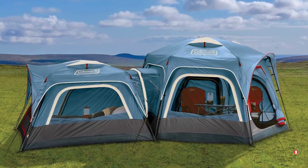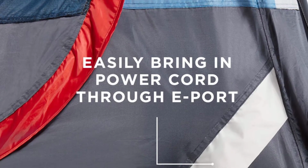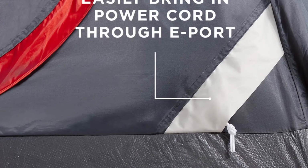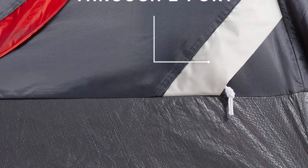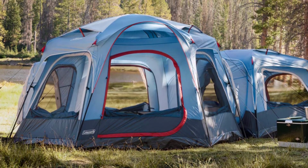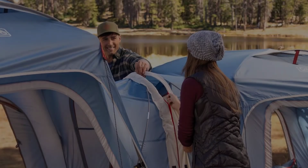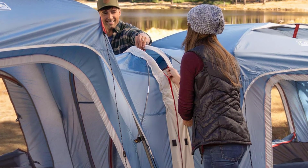Each tent is of equal quality, decently waterproof with sealed seams, withstanding winds over 35 miles per hour. It's the same story whether you use them separately or together. The pre-attached steel poles make the setup easy. The trickiest part will be zipping them together. Be sure you don't block off the electrical cord port while you're attaching them.